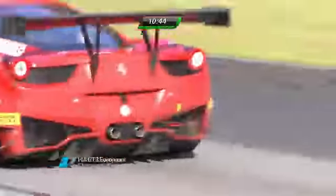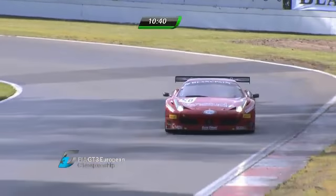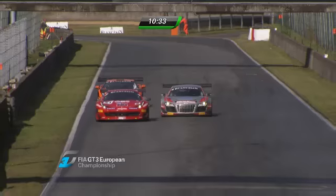But take it easy on turn 10. You're taking more and more of the inside of the apex of that corner. And again, I don't want to see the stewards giving this car a warning. There it is, the overtake.